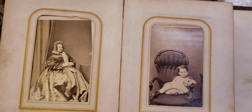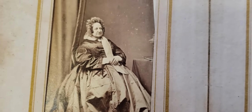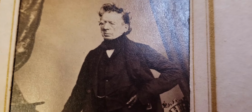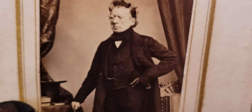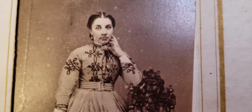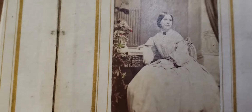Look at this one. Look at that hat and that dress. Here's again, a non-amused child sitting in a chair. And this looks like, what's that guy's name from A Christmas Carol? Ebenezer Scrooge. That's my idea of what Ebenezer Scrooge would have looked like back then. Pretty clothes they had. Maybe that's Ebenezer Scrooge's wife. Look at the soutache braids going around her outfit. Again, another 1860s clothing style.